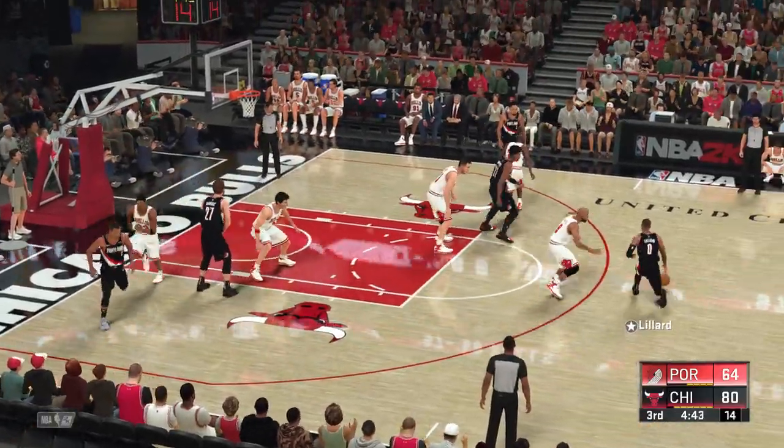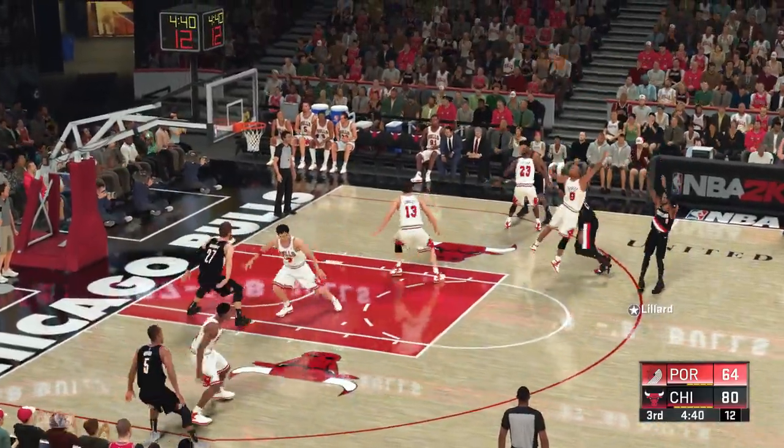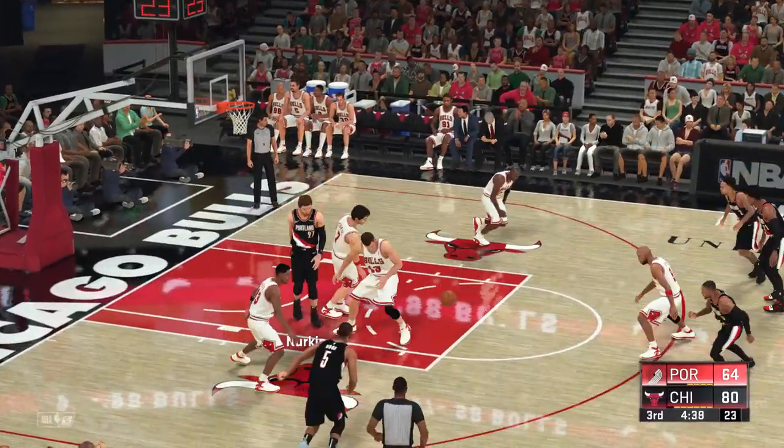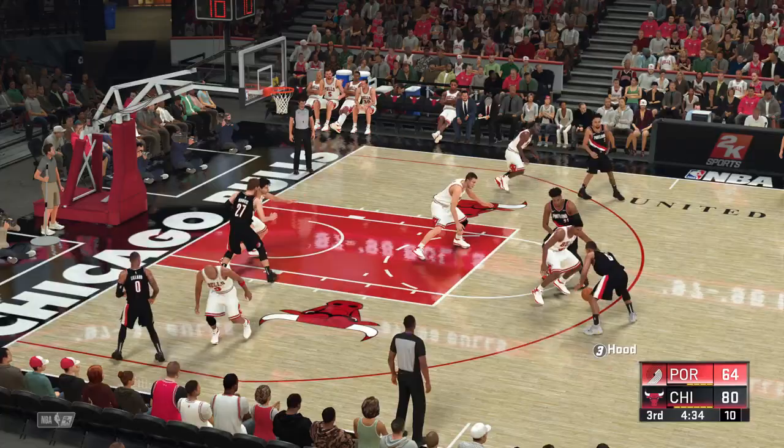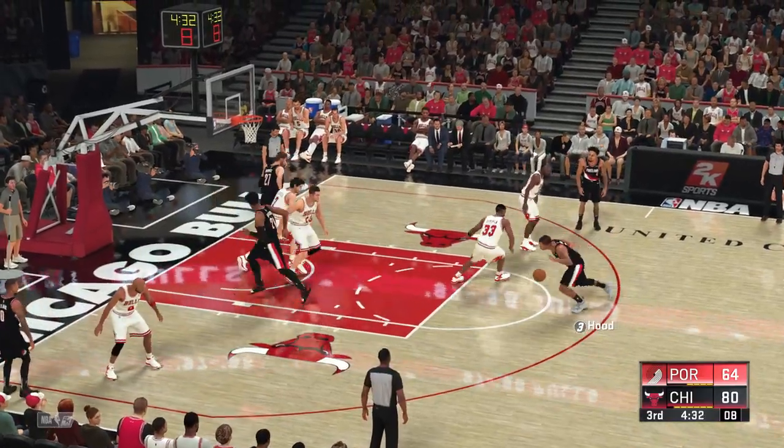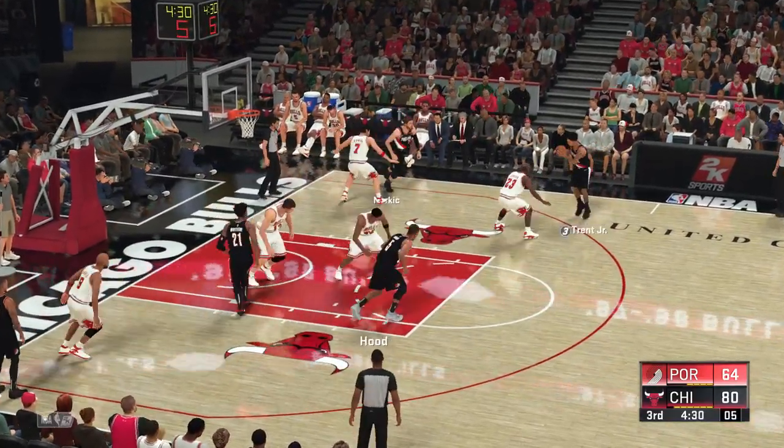Lillard against Harper. Takes a 3. Portland with a new 14. And I just love how he's banging down low. His hard work will let them use some more of the clock here.